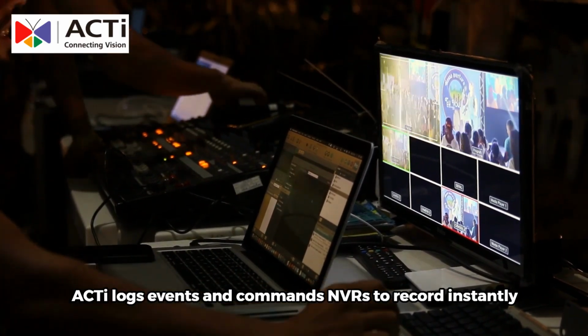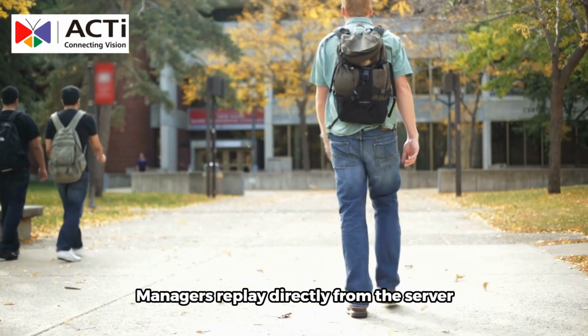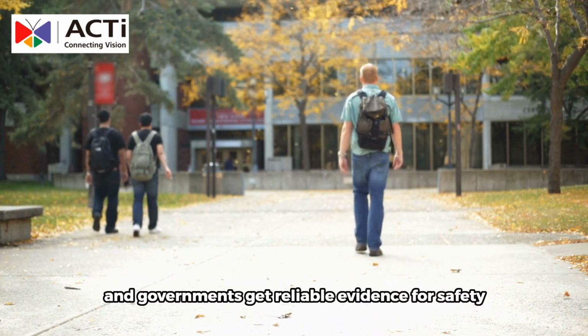ACTi logs events and commands NDRs to record instantly. When someone enters a lab or warehouse, events and videos are saved together. Managers replay directly from the server. Snapshots and logs back up securely. Schools, factories, and governments get reliable evidence for safety.